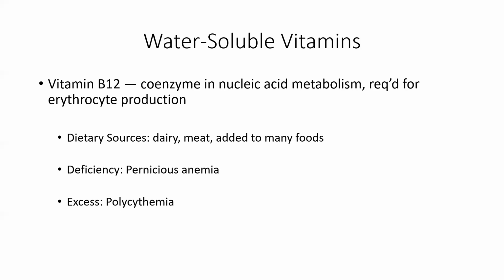Deficiency can lead to pernicious anemia. Remember, anemias reduce your ability to transport oxygen throughout the body. And excess leads to polycythemia, which is too many red blood cells. As you have probably caught on in A&P, too much of a good thing usually isn't a good thing. Yes, you could increase how much oxygen you can carry around, but if you end up with too many red blood cells, your blood gets too thick, too viscous. It makes it hard to move through your blood vessels and increases your peripheral resistance, which affects your cardiac output. So polycythemia isn't really a good thing.